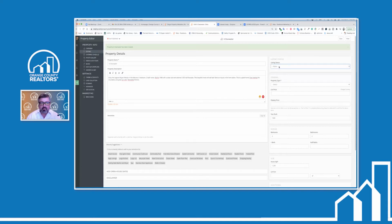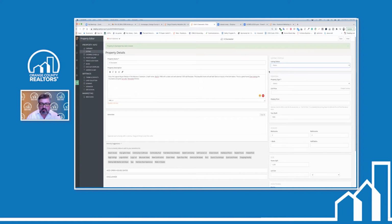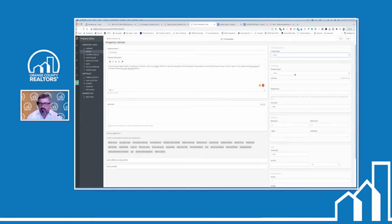We could leave this blank, and when I go to publish this property website over here at the top left corner, which will be our fifth step, this will then indicate that the property is currently active for sale or lease or rent or whatever. Okay. Now, some other things here that we can do off to the right-hand side, the property type.